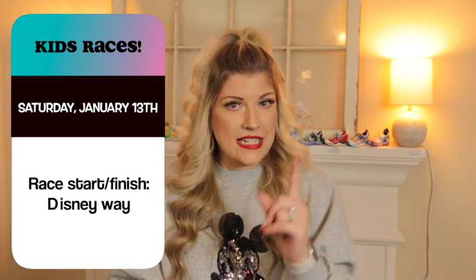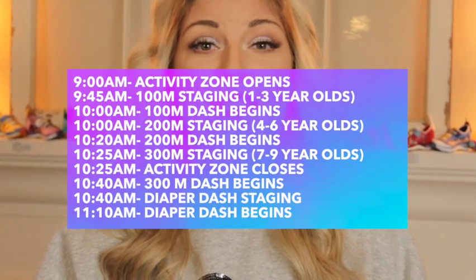Kids races, so excited. Kids races are back at Run Disney and will take place on Saturday, January 13th. Yes, that's the same day as the 10K, with race start and finish on Disney Way. Important times to remember for the kids races are as follows.